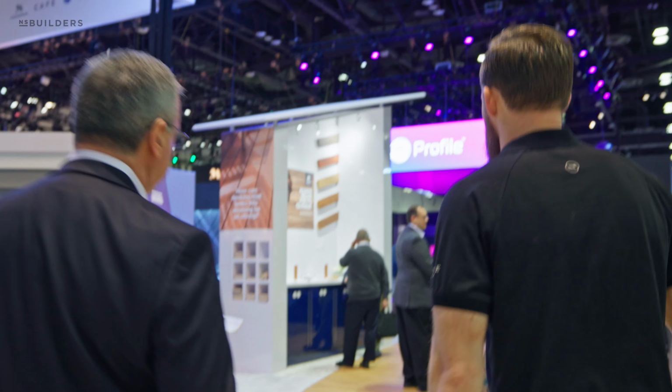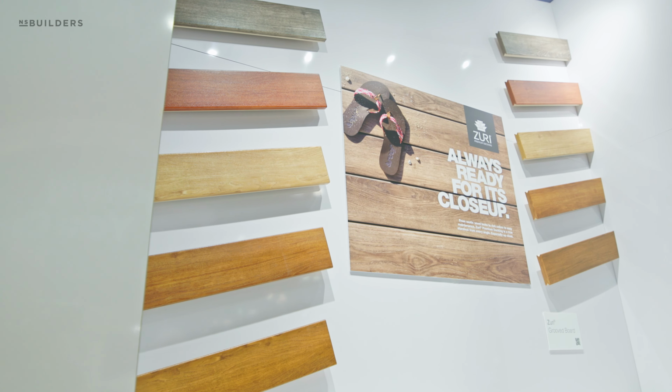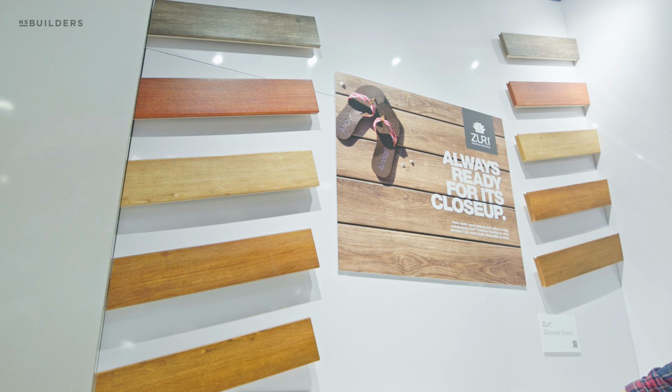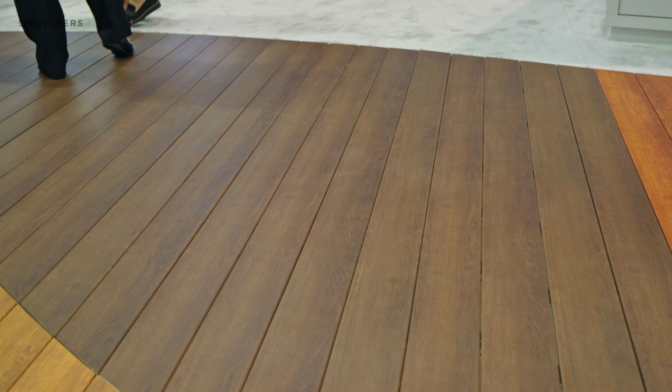So this is the product that we talked about last time, the decking product. What has changed since we were here last? We did add a new color, hickory, which is a nice dark brown, which is not in this display, but it is in the deck over there. We can shoot a B-roll, right? So Zuri continues to be our high-end decking product that we are headed to the market with. And really, it's all about a hardwood floor type look for your outside deck. It's bringing that inside feature to your outdoor living space.